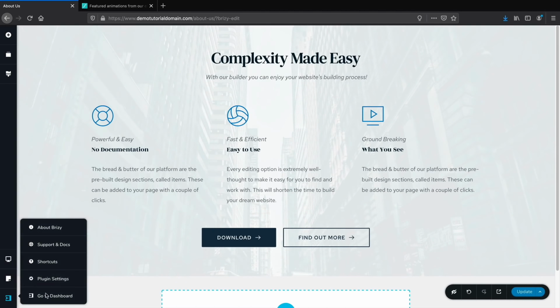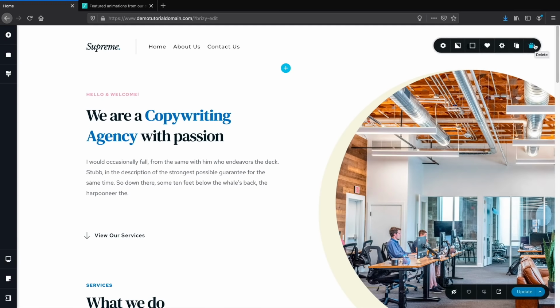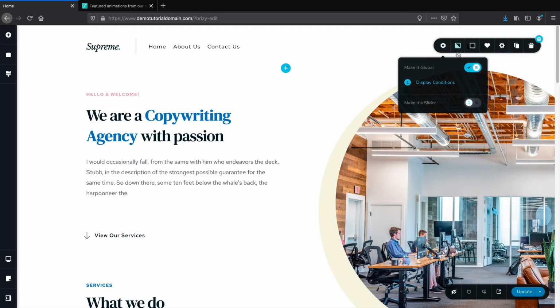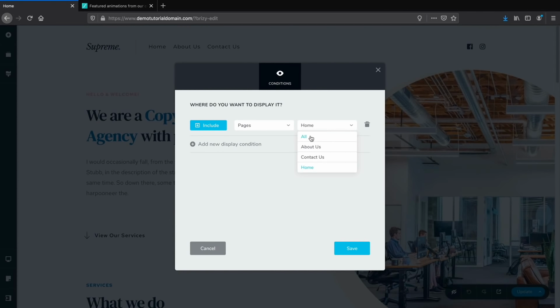What I'm going to do is I'll go back to our home page. So I went back to my home page and now I edited with Brizy. So I want to take this menu and I want to apply it to other parts of the website. So I'll click on the little dots right here, the white dots, right? That's what we're calling it. And then we'll click on the gear icon and I want to make this global. So what that means is I want this to be applied on the website. So now that we have it on global, we can select a display condition and I want to display this on all of the pages. So what that means is I want this header to be applied to all of the pages.